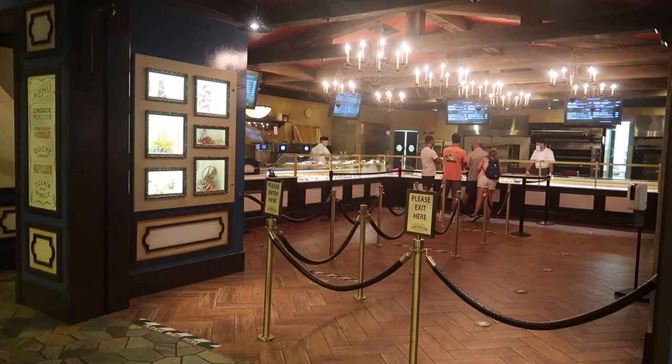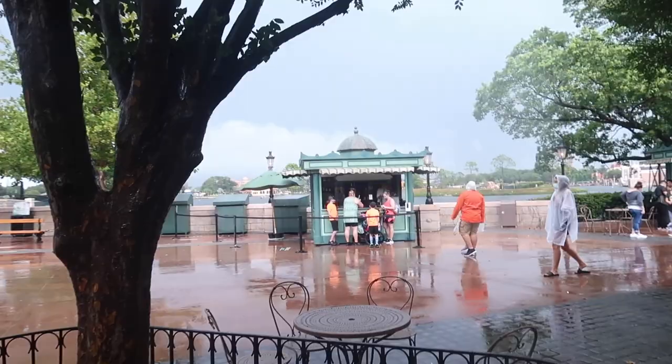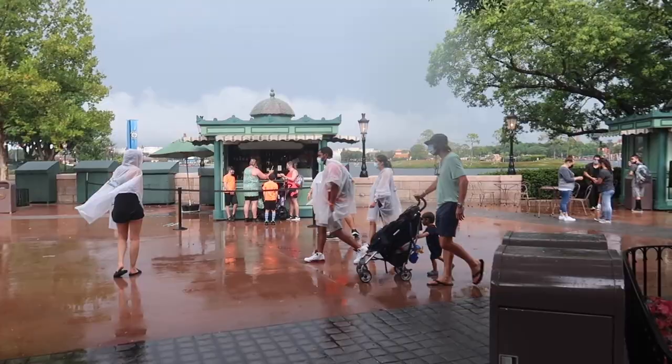Also note that the patisserie is still open. And I actually think I want to stop in and get a soda because I am super thirsty. So Chefs de France is also closed right now. However, the two ice cream and frozen drink stands are both open.